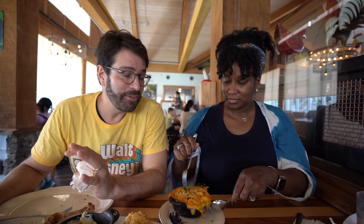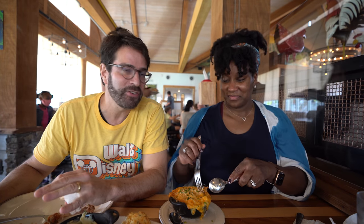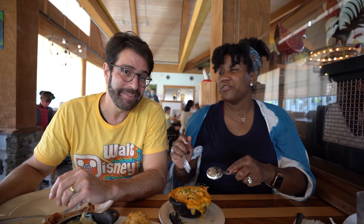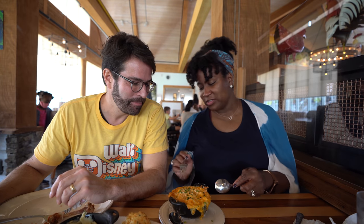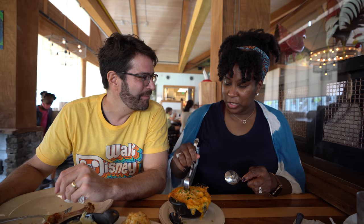Now, first thing on the mac and cheese is the presentation. It's very cool in the cast iron skillet. Cheese is kind of pouring over the top of it, dripping down the sides. Nice little crispy crust. A little bit of those chives on top.